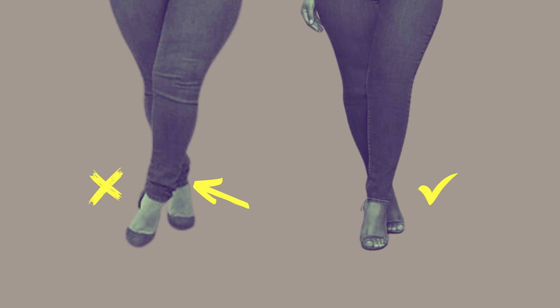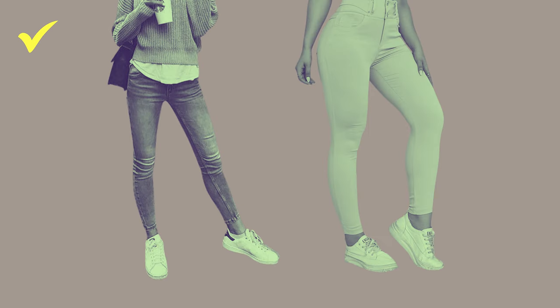Now, if I had to change anything about this outfit, it would be the length of the skinny jeans. The excess fabric hanging around the ankles creates an unflattering silhouette, especially for those of you with thicker legs. I highly recommend that you watch my previous video on how to style thick legs. Ideally, the skinny jeans should hit a few inches above the ankle bone for a more polished look.